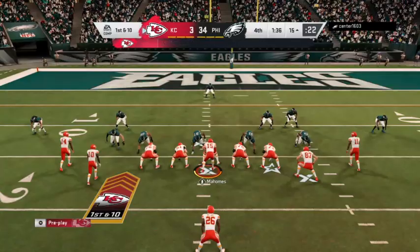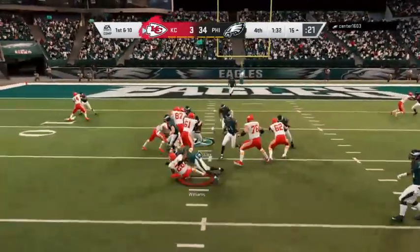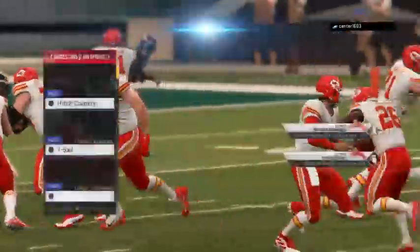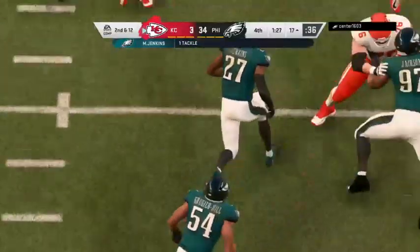They'll run it with Williams. And he is met in his tracks behind the line of scrimmage. That's what I'm talking about. A loss of 2 there, 2nd down.